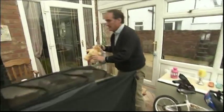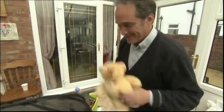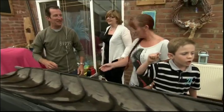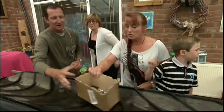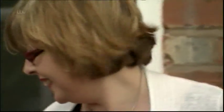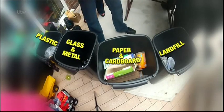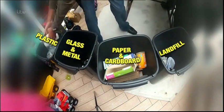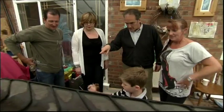OK. It's a cuddly toy. Hey, where does that one go? That's what I want to know. Are you not sending Teddy to landfill, are you? You're going to recycle the teddy bear. Well, how are you doing, Graham? Yeah, I think most of this is plastic. There we go. Elliot, would you like to press stop?